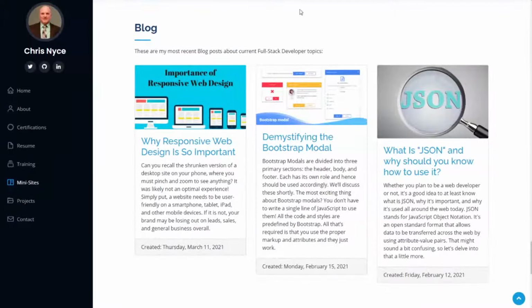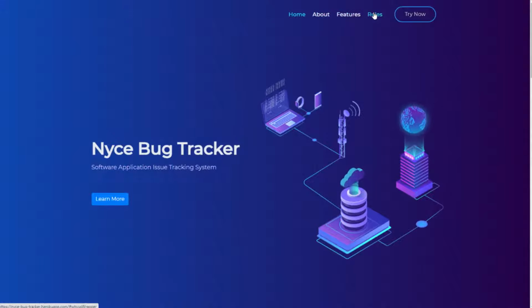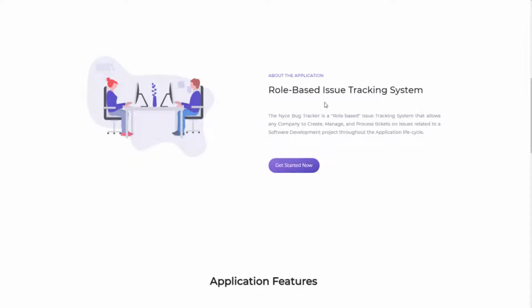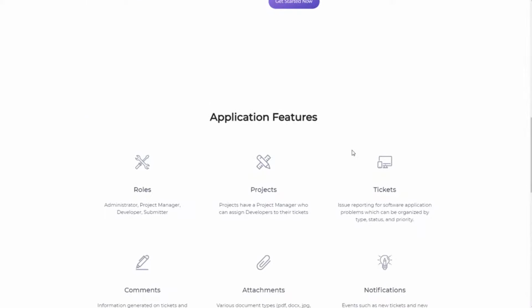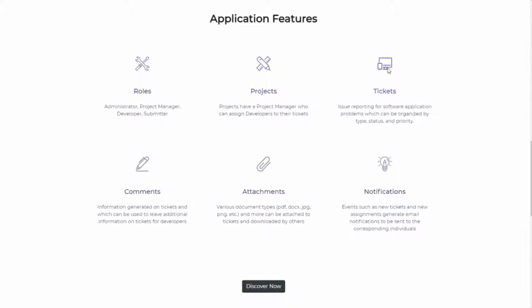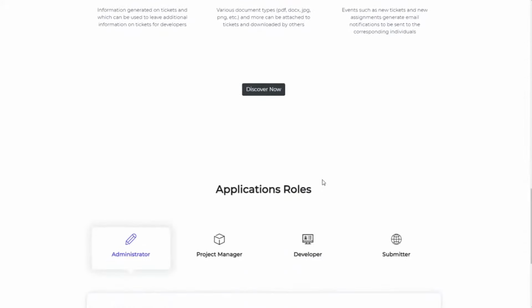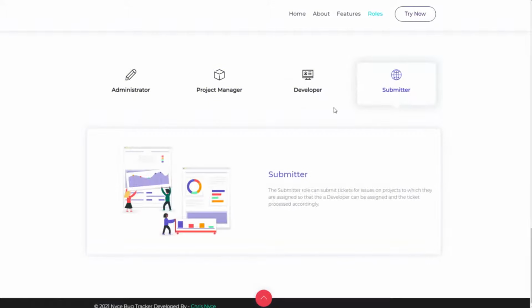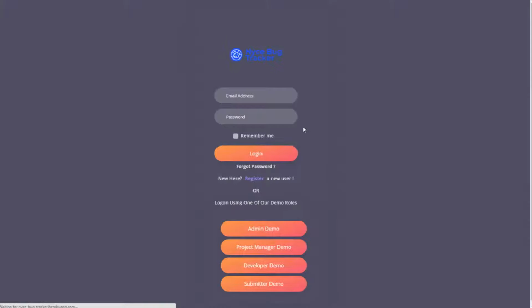But he just got out. Look at this. This is a pro-looking product page. Yeah, exactly. So let's click on learn more. Role-based tracking system. See that CTA. Yeah, I've still got to get started now. Then I got down here. Ooh, this is hot. Look at this. These little rollovers are cool. So there's still another call to action. Then you can click on the different roles and you can try it out. And then these are the demo roles that we talk about.